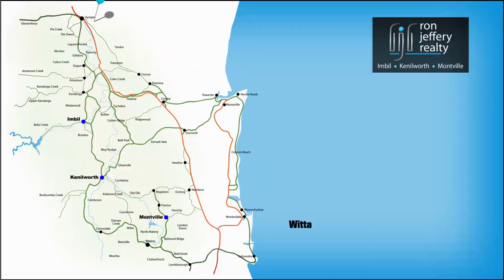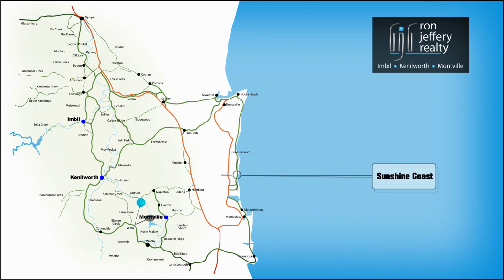WITTA General Store is located just a few minutes from the edge of Mullaney, less than 10 minutes from the middle of Mullaney CBD. It's on the Mullaney-Kenilworth Road, one of the main access roads to Mullaney, and part of the Mullaney tourist loop with Kenilworth, Mapleton and Montville. There is easy access to WITTA from either Kenilworth or Landsborough through Mullaney. WITTA is just over half an hour from the coast, 1.5 hours from the centre of Brisbane.